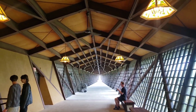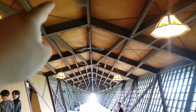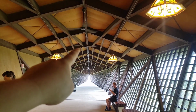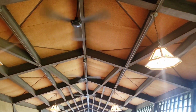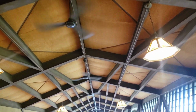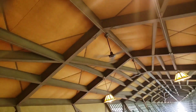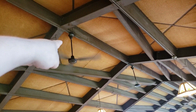Part 3, we are vlogging the Infinity Room here at House on the Rock, and there are 1, 2, 3, 4, 5, 6, 7 fans. When I was a kid, there were only 2 fans here, and they were Emerson Legends, and you can kind of tell by the outlet boxes. One of them would have been there, where the outlet box is. So it would have been there and there.